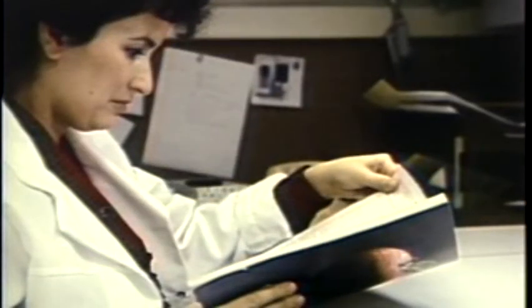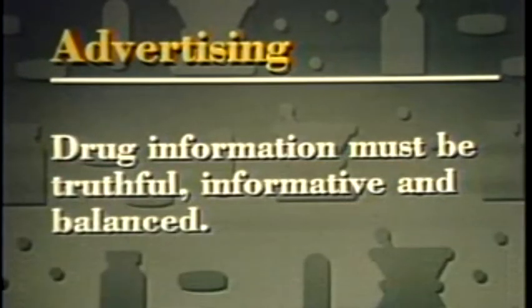For physicians and other healthcare providers, ads placed in professional journals and direct mail brochures are major sources of information about prescription drugs. FDA regulates advertising for prescription drugs. The law requires that drug information be truthful, fully informative, and fairly balanced. Whenever material is found to be false or misleading, FDA requires the manufacturer to place corrective ads in these same journals or to send corrective letters to physicians.